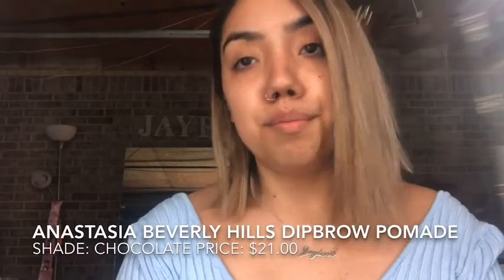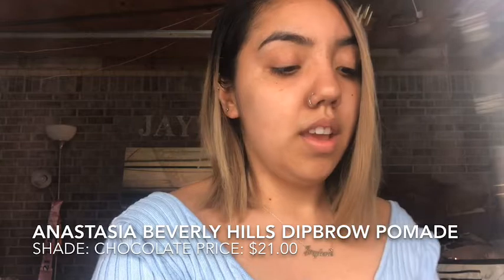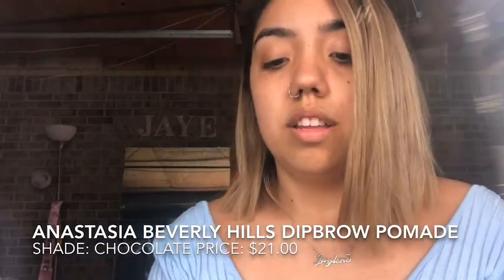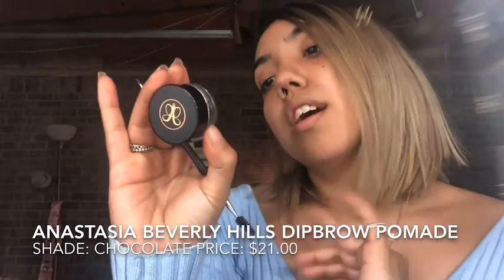Okay, so we're gonna go with the brows. So for brows, you guys chose the Anastasia Dip Brow Pomade in the shade Chocolate. So I'm gonna go with this to do my brows.